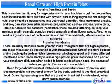One of the more popular grains that is quite protein-rich is brown rice, which goes great with many different meats and other foods. Barley is also a high-protein grain that should be a part of your renal care diet, and when added to homemade chicken soup, the amount of protein you get is often as much as doubled.